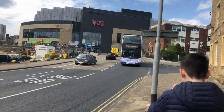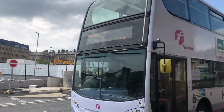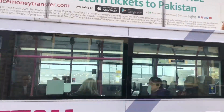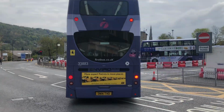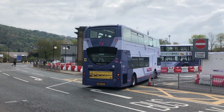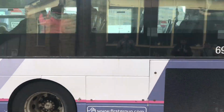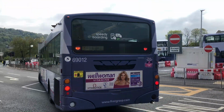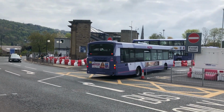Guys, here's the TVO. I recorded a clip earlier for this separately, which will be a separate video, the SN14 TVO. I recorded it this morning. And there it is, going into Halifax. Oh, 69012. I don't remember this ever being Bradford, so I think this is original to Halifax.